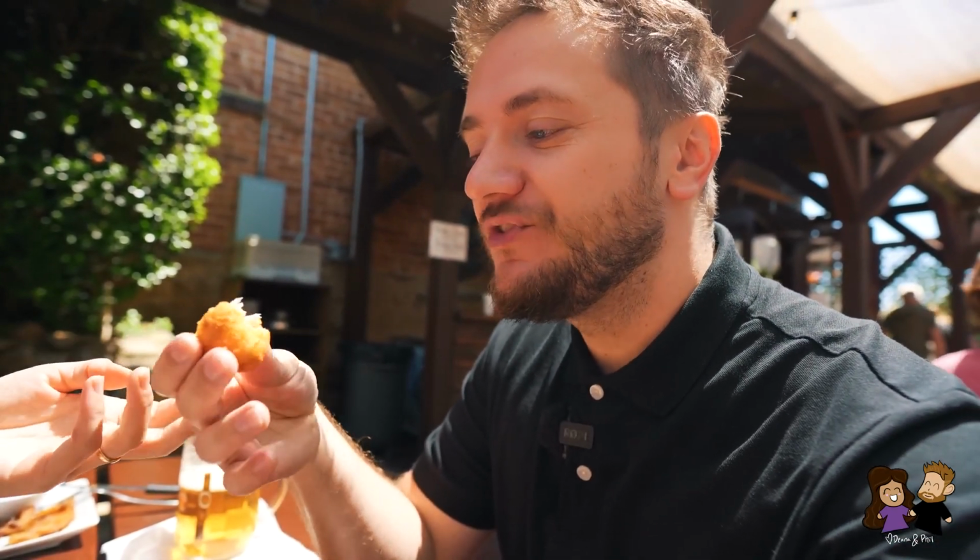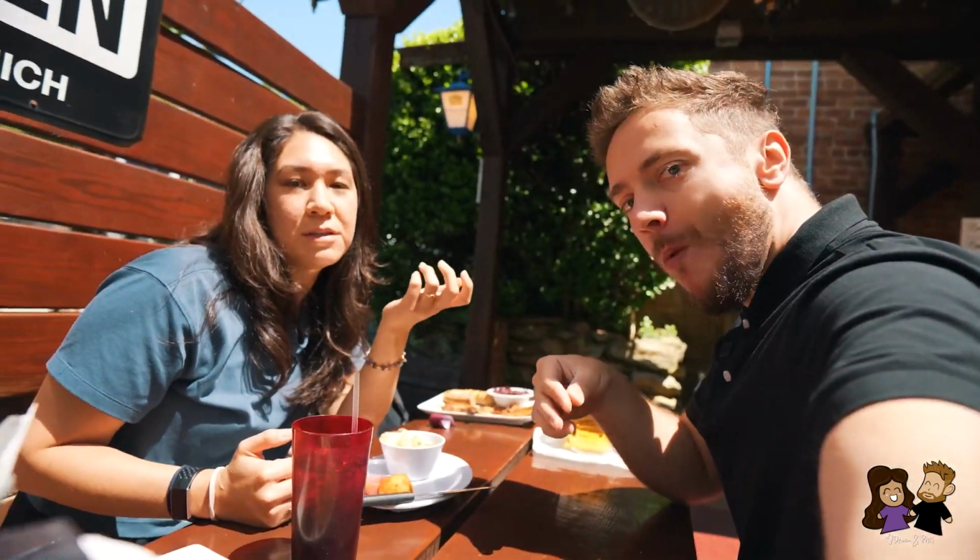I don't love sauerkraut. This is way better because it doesn't taste like sauerkraut as much. Yeah. It's cheesy and deep fried. That's nice. I think he likes it because it doesn't taste like sauerkraut. You've got a little of that fermented flavor, but it's mostly cheese.